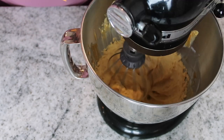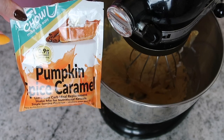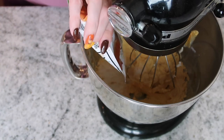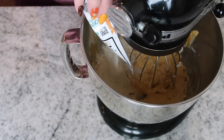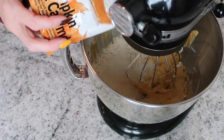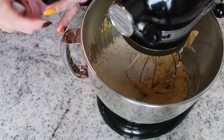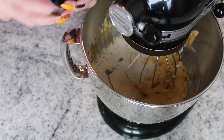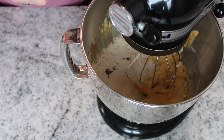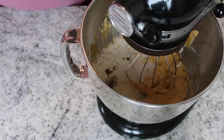Not very much at all, but just a little bit of liquid and something to make it a little bit more fluffy. Then I am going to add in half of a package of Keto Pumpkin Spice Caramel. You don't need to add this in, but I like it for the extra flavor. It gives really good flavor, adds protein to your cheesecake, and it just tastes really, really good. Then we are going to add a dash of vanilla, and I am also going to add a little shake of nutmeg, and that will give it all of the pumpkin flavoring, and the smells are going to be so, so good. All right, let's mix this all together.